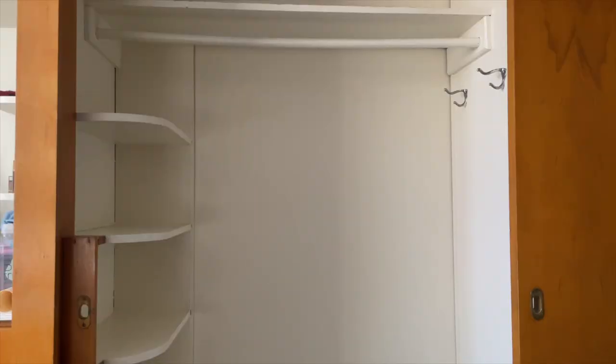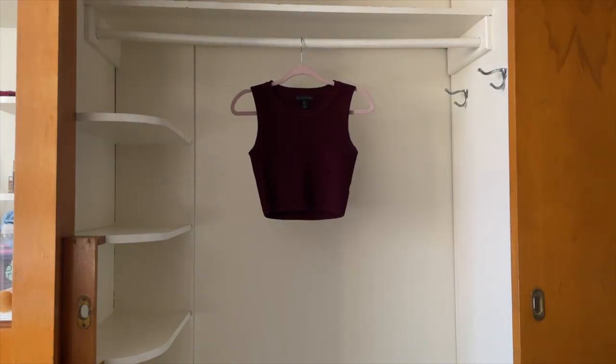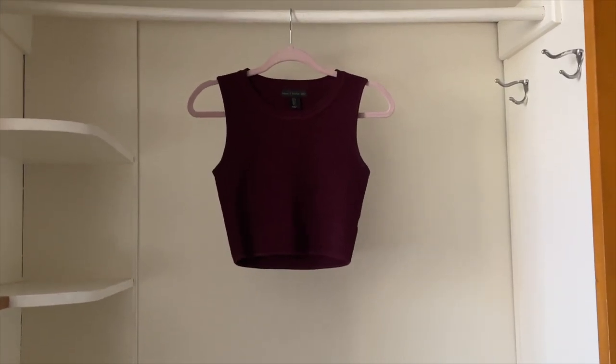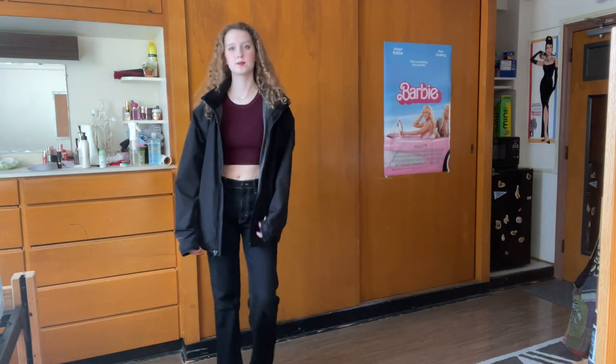To start, I'm gonna style an outfit around this red tank top from House of Harlow, but I think I bought it at Marshall's for like $15 to $20, somewhere in that range. And also keep in mind with this outfit that you can switch it up for pretty much any red top and it'll look just as good and give the same exact effect. So I'm wearing the House of Harlow maroon tank.